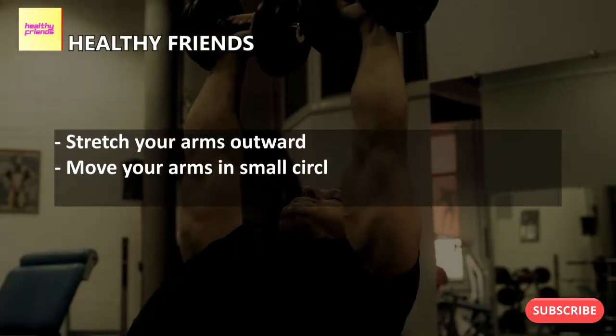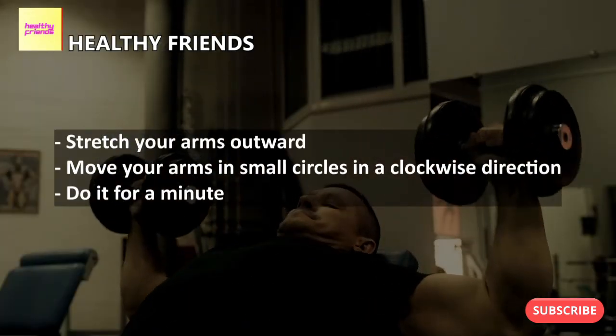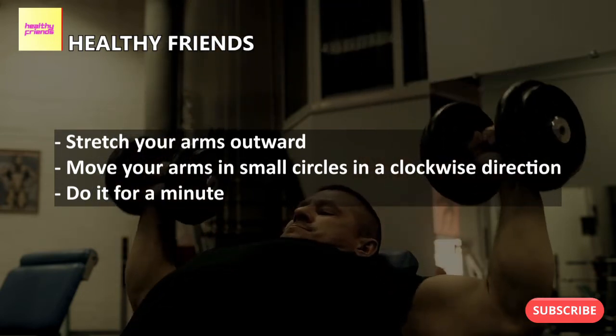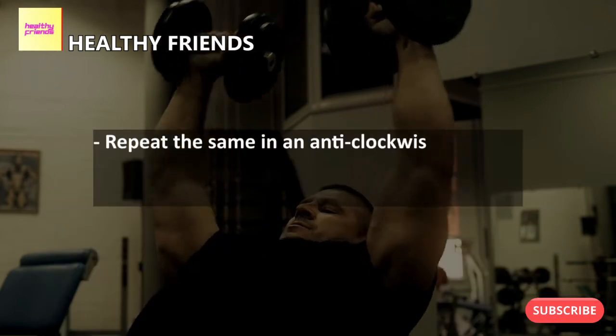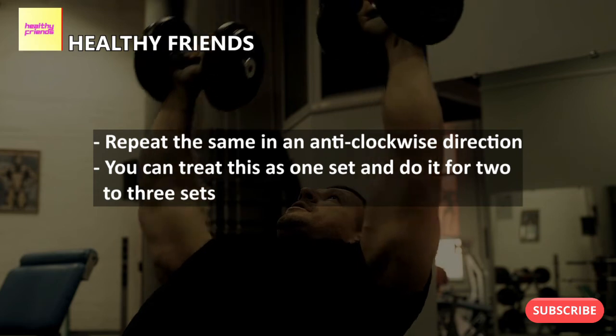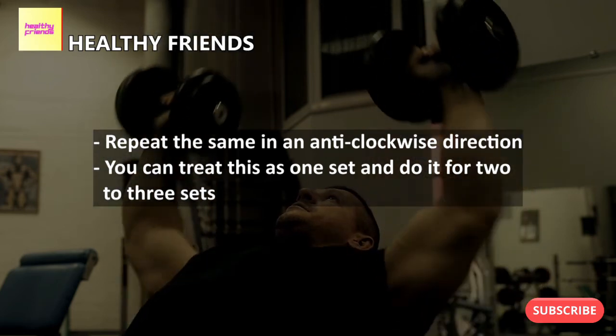Steps to perform. Stretch your arms outward. Move your arms in small circles in a clockwise direction. Do it for a minute. Repeat the same in an anti-clockwise direction. You can treat this as one set and do it for 2 to 3 sets.